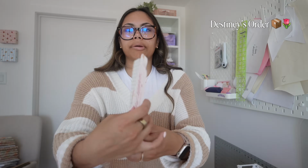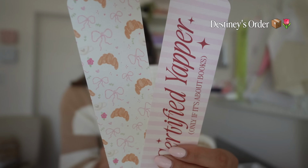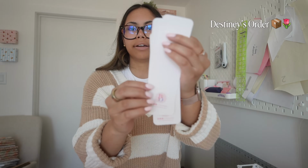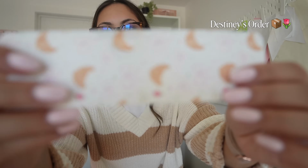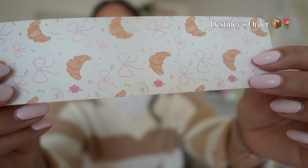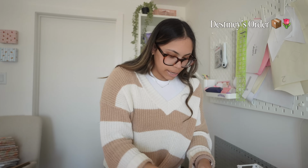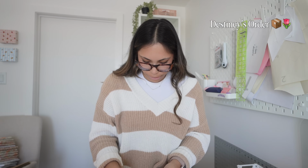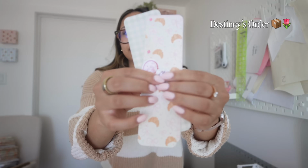So these are the 3 bookmarks that she got. This is a new one, and these 2 are from the Pinks and Pages collection. They also all have my branding on the back, and they're also like this linen finish. I don't know if you guys are gonna be able to really see, but it has like the most beautiful linen finish, and I love these so much. And I'm also gonna throw in her little free stickers. So each one gets a little bundle of 3 mini stickers.